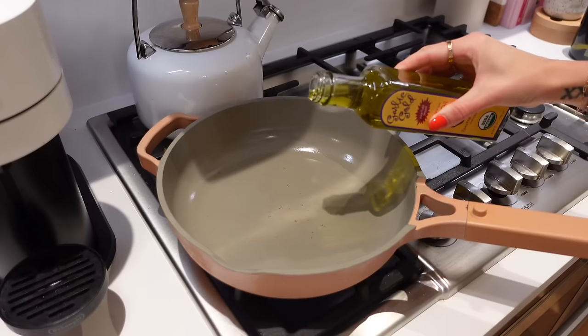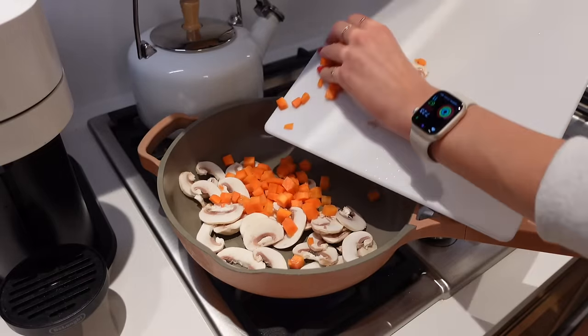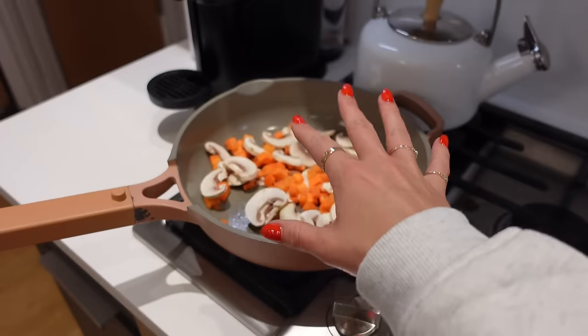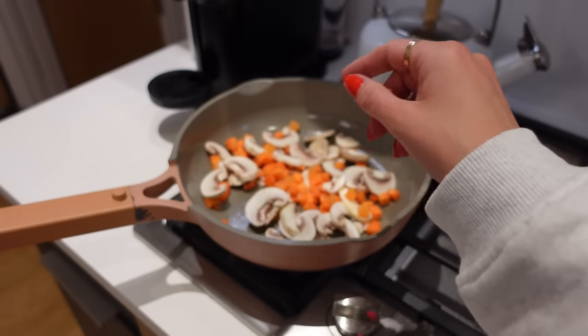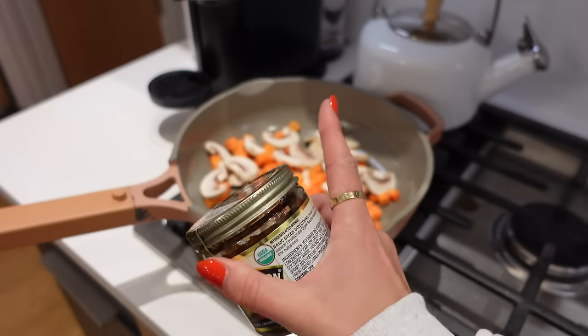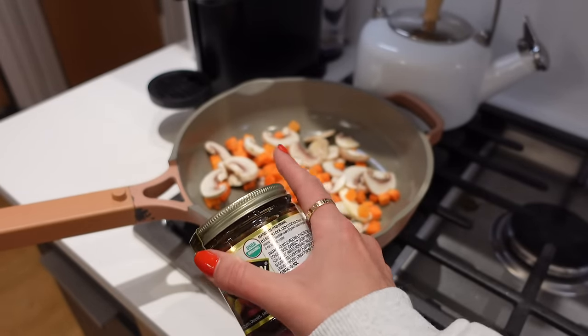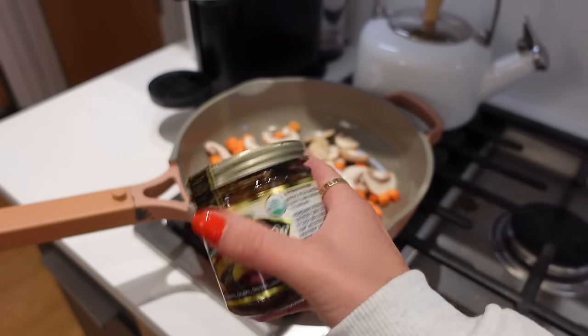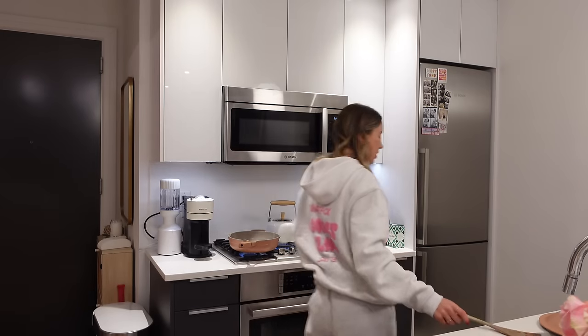Just gonna do the tiniest little bit of this garlic infused olive oil. And then I literally just saute this until it softens. I'll add the spinach in. I'll mix some of this vegan bouillon with hot water, add it in there, add a little bit of oat milk just to make it a little bit creamy, add in the rice, turn it on low or off, and then let it simmer. You know what? I think I'm gonna add some zucchini to it as well.